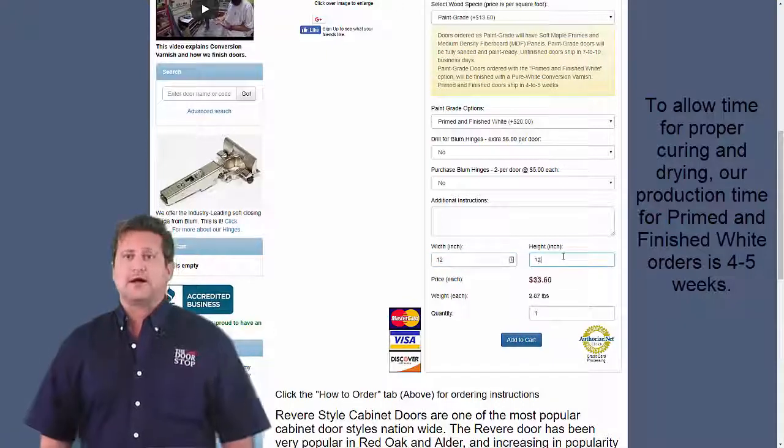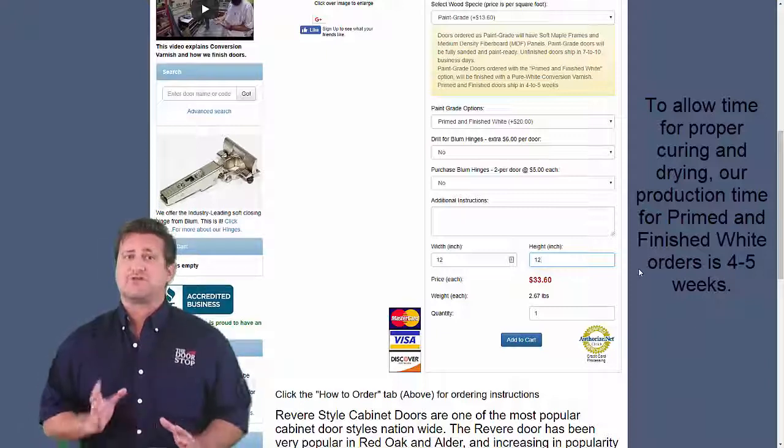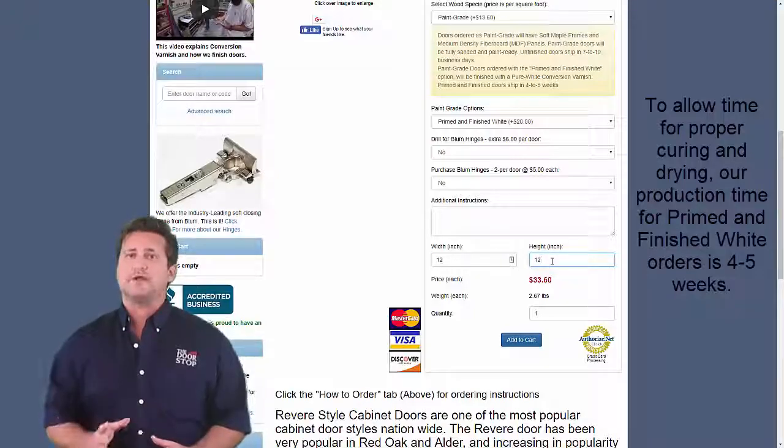Our normal production time for unfinished cabinet doors is 7 to 10 working days, and the production time for finished doors requires an additional 3 weeks to allow for proper drying and curing time.